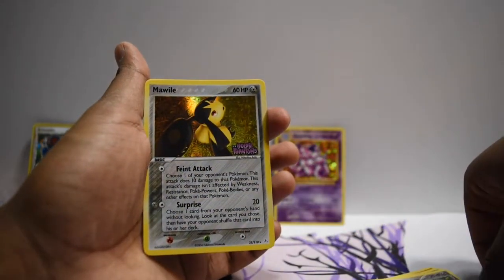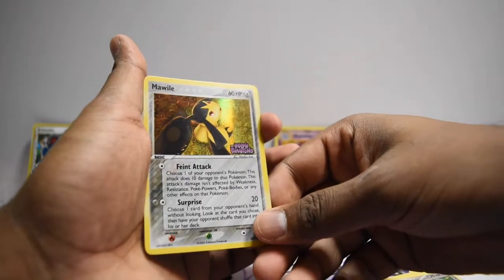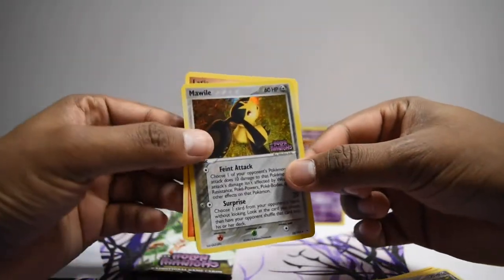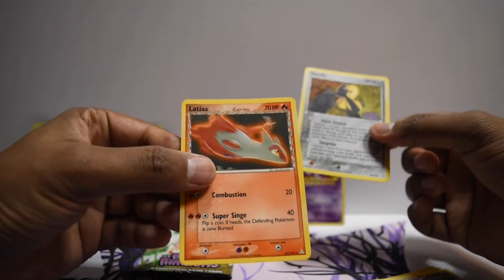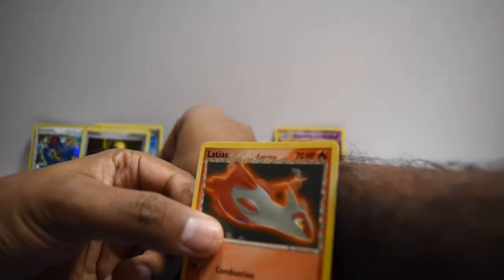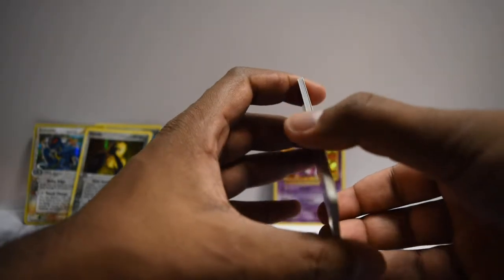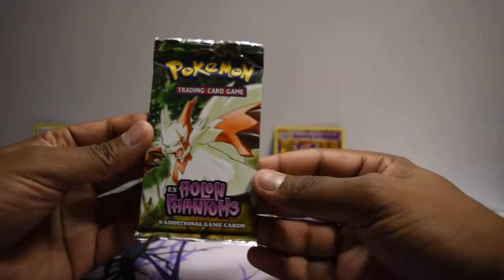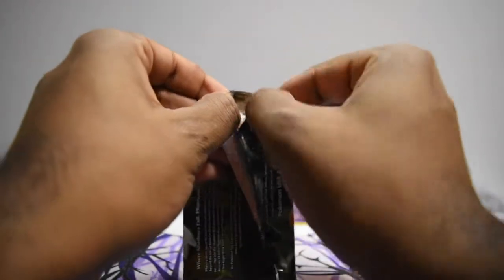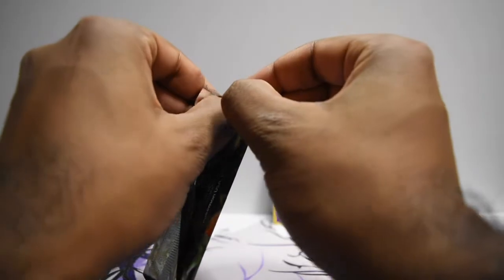A Mawile is our reverse holographic card. Super cool holo pattern. Love the little, again, that is the neatest thing. And a Latias is our non-holographic rare card. Very cool. Okay, so we do have another Rev holo, so that's nice. Alright, and then finally but not least, one Holon Phantoms pack. And yeah, so like I said, we'll probably just pick a random number again and celebrate.